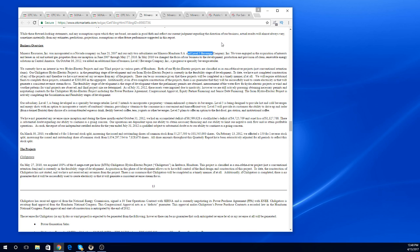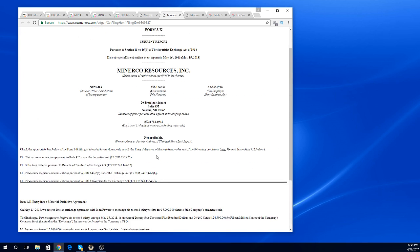But as you see, this happened in like 2012. From 2007 to 2012, they were operating as a mining company. Literally, they're saying we currently have an interest in 2 hydroelectric projects, one in various parts of Honduras. They need an estimated 200,000 to complete them. But that's just one thing. We go here. We could go read another one of their 8K.